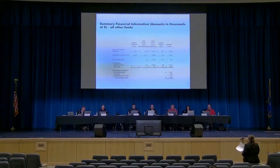The capital projects fund, $808,000 of revenue, $500,000 of that is taxes, $300,000 of that came in from the general fund. Small component of expenses during the year, $82,000, and that fund ended at $1.4 million of fund balance. Just a reminder, this capital project fund column includes both Fund 41 and 46, so it does include your improvement trust fund. The very last column, the non-major funds, these are the remaining funds.